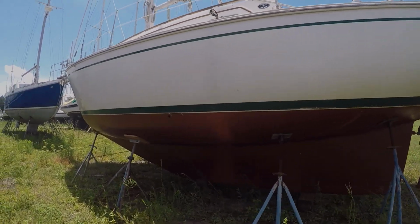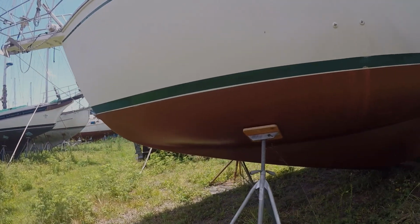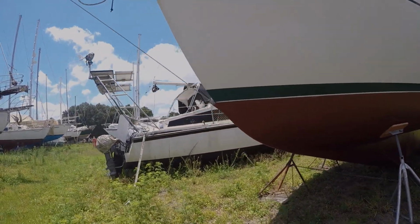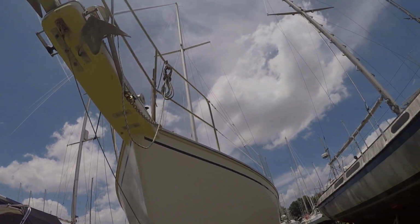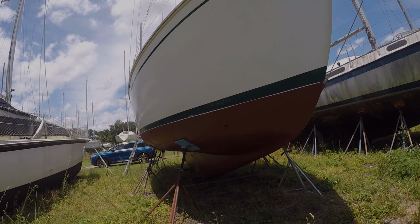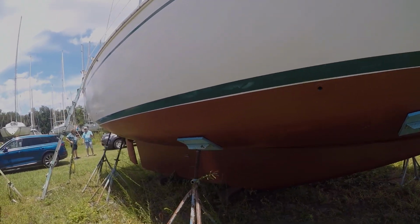This is an '84 Island Packet 31 here in Indiantown. It's got a brand new bottom job, done within the last seven months when they pulled it out of the water. It needs some cleaning and boot stripe work. Has two anchors and a windlass. There's the mast. She's a big old wide boat. Like I said, you can see where she needs some work on her boot stripe, but nothing we have to do immediately.